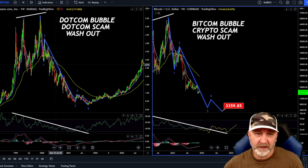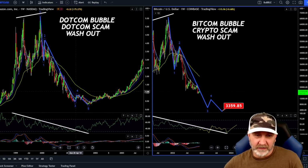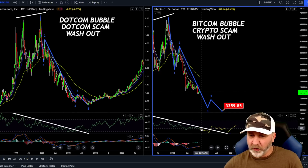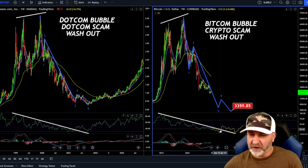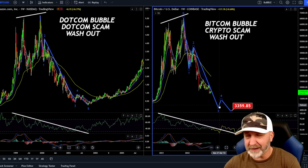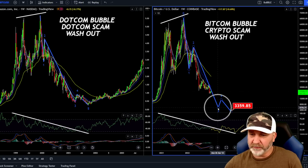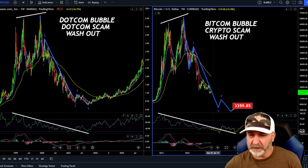Pay attention, right? So in this bubble pop, you can see the weekly trend line on the RSI right here, right? Once this broke to the upside, that was our false bottom. Again, once we break this, I think that'll be the false bottom. So could we see the false bottom now? Possibly, but I don't think so. I think we have much lower to go. Like I said, February or March, 75 to 8,500, possibly a little bit lower.